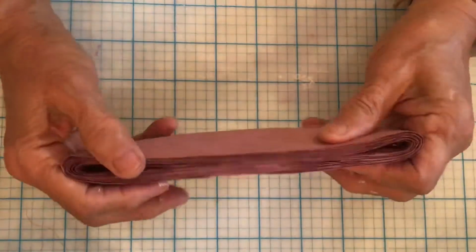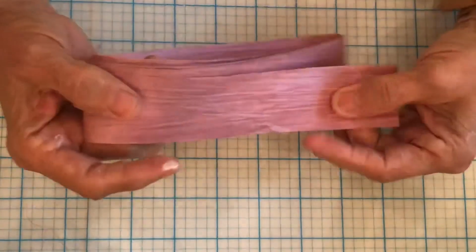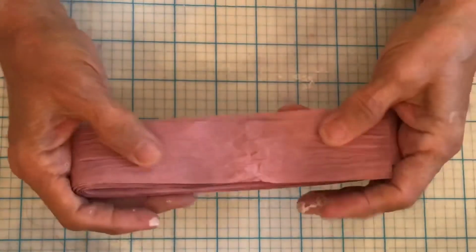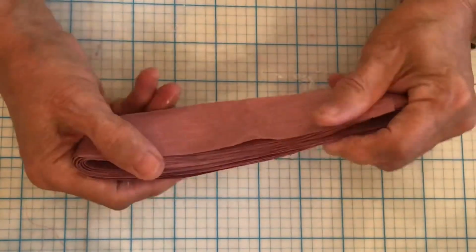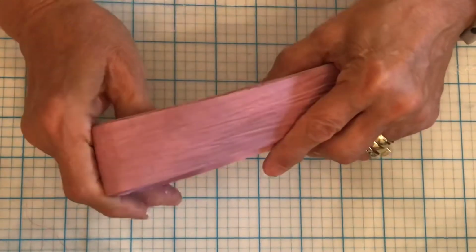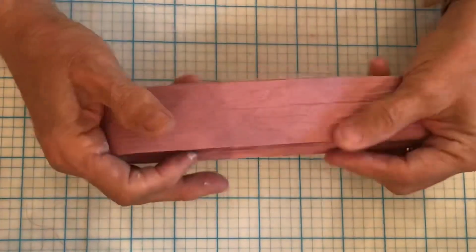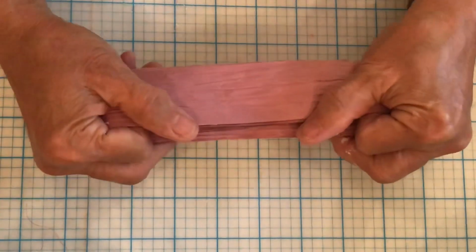Lace is a big part of my books. I love lace. I've had a lot of lace over the years, and I can't resist buying lace for journals simply because it adds such a nice texture and a 3D dimension, not to mention color. So that's it for the lace today.